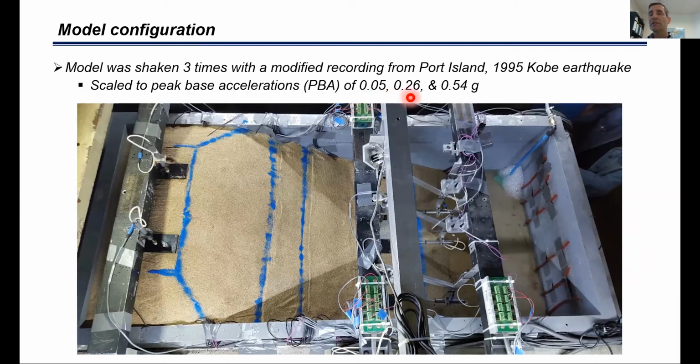The second motion is scaled to 0.26 G at the base, and this will cause liquefaction in the loose layer, but it won't cause a lot of damage to the walls. Get a little cracking, but not extensive damage. And the third shake has a peak base acceleration of about 0.5 G. And in this case, we will shear those walls off. And so we'll have those 2 cases that we'll be analyzing in more detail.